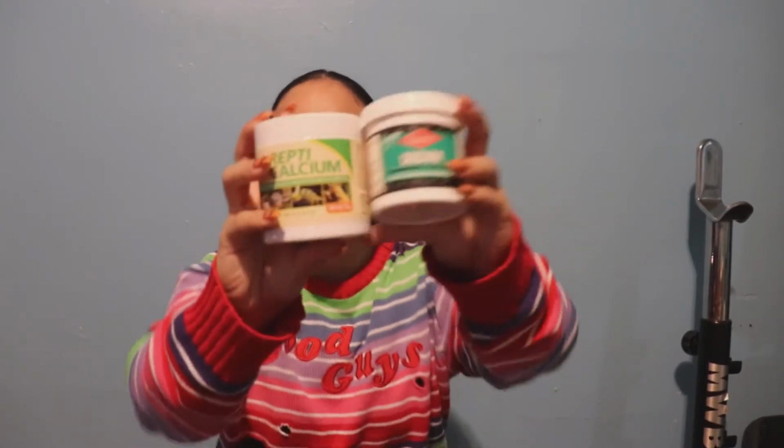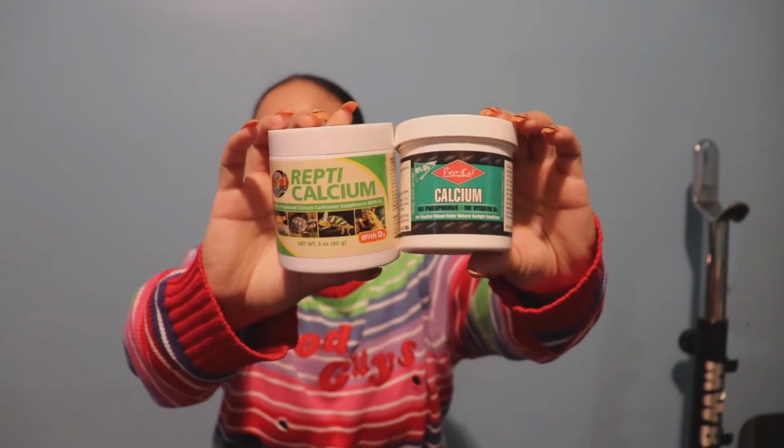But going back into the food topic, you also have to make sure that you give them calcium. There's calcium with D3 and calcium without D3. I have both just in case. These are the ones that I use. From what the vet told me, she said that if they're not getting enough UVB light, you're better off giving them the ones with D3.